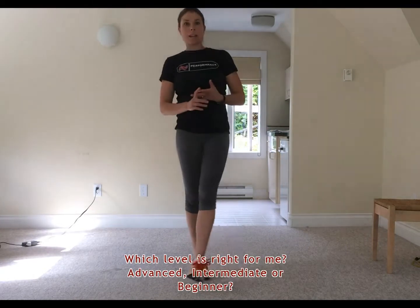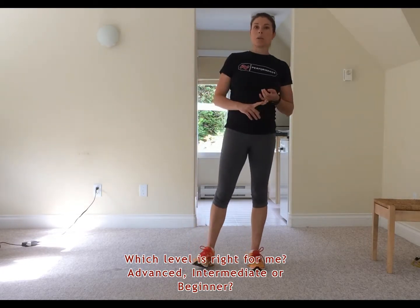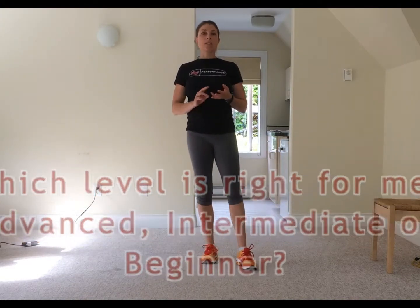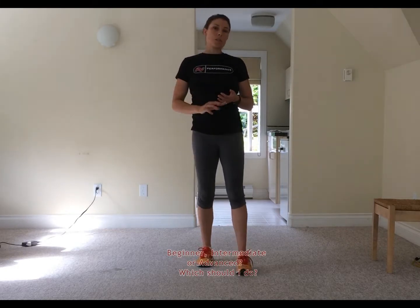So for every single workout, there will be a beginner, intermediate, and advanced level. The advanced level assumes that you're very comfortable with most large body movements, so squats, lunges, goblet squats, sumo squats, and you're very comfortable with your body and with the amount of weight your body can tolerate to lift. And the assumption is also you have some basic equipment available to you.